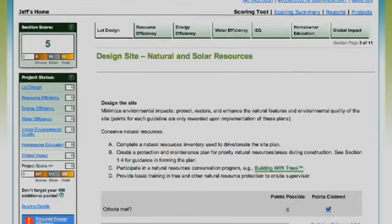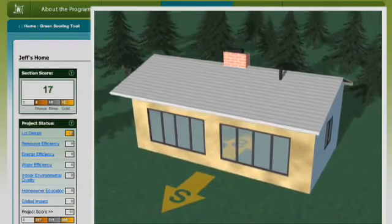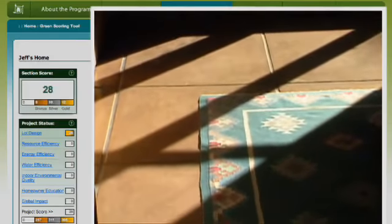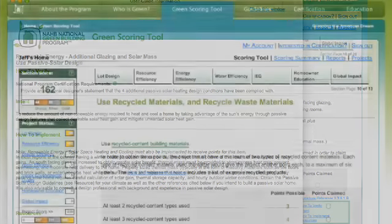Plug in the information about where the house is placed. Orient the house right, and it saves energy forever. Just the right positioning of the footprint and windows can set the stage for the cheapest kind of heating and cooling. It's called passive solar energy. NAHB Green is set up so that it's easy to link to information about materials and techniques to accomplish this.